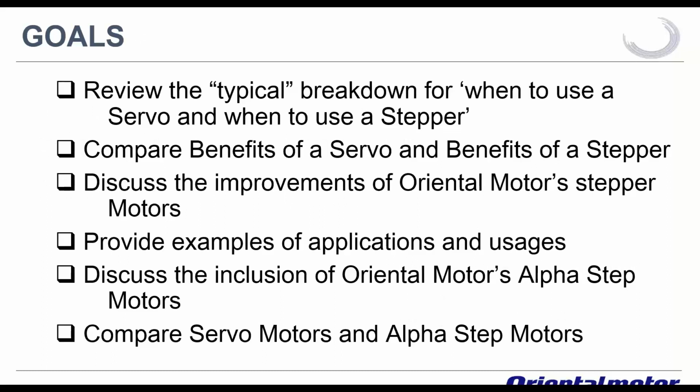Perfect. Thank you, Austin. Thank you, JD. As mentioned, we're going to be talking about information about stepper motors, differences between stepper motors and other positioning control devices, and also look at some of the improvements, implementations, and applications. We have a few goals here to go through, reviewing the typical breakdown of when to use servo versus when to use stepper. And in that discussion, we'll also talk about the comparison between the benefits of servo versus the benefits of a stepper.